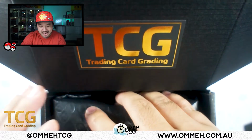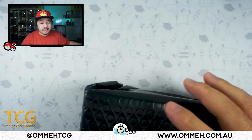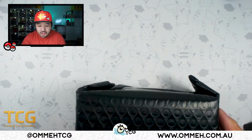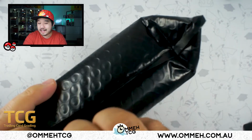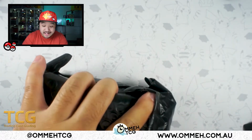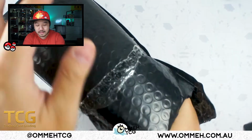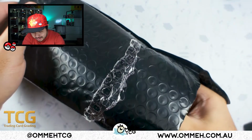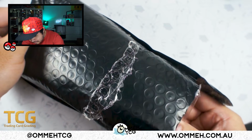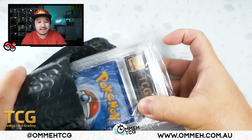You could say I'm a little bit influenced by the BGS color scheme with the black and gold, but this is the closest we can get to BGS right now. And ooh, what do we have? Okay. So which way is the front? I think this is the back. Okay, this is the back. Okay, here we go.